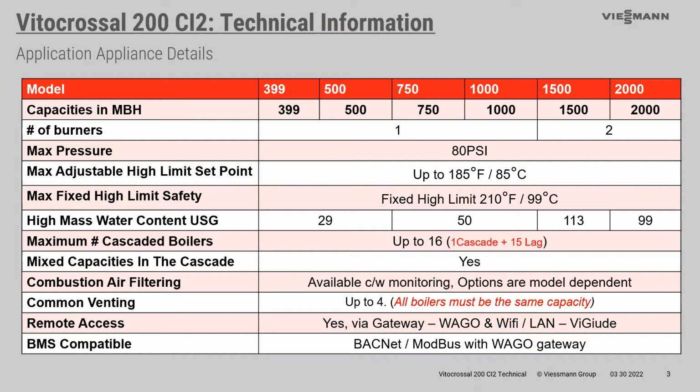We can cascade them up to 16 boilers now, and the cascade control is built into the boiler. So you could pick any one of the boilers in the group and make it the lead cascade. It becomes boiler number one, and then every other boiler in that group is a lag boiler to that. So we can go up to 16 boilers, including the lead cascade controlled boiler.